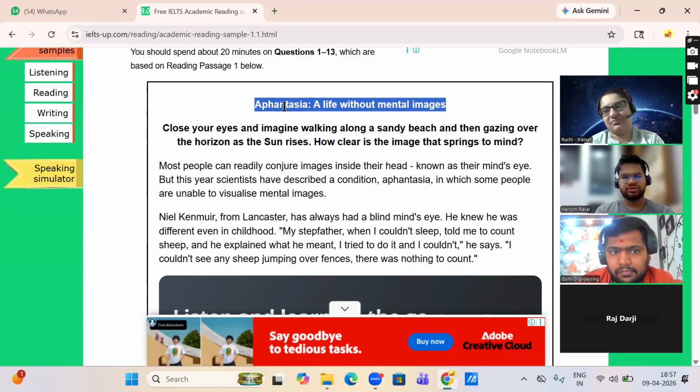Life without mental image. So it probably means that you are not able to visualize or picturize anything in your head. Like even today, while you're sitting in Canada, if you close your eyes, both of you, let's do a nice little exercise. Three of you, Raj is also here.